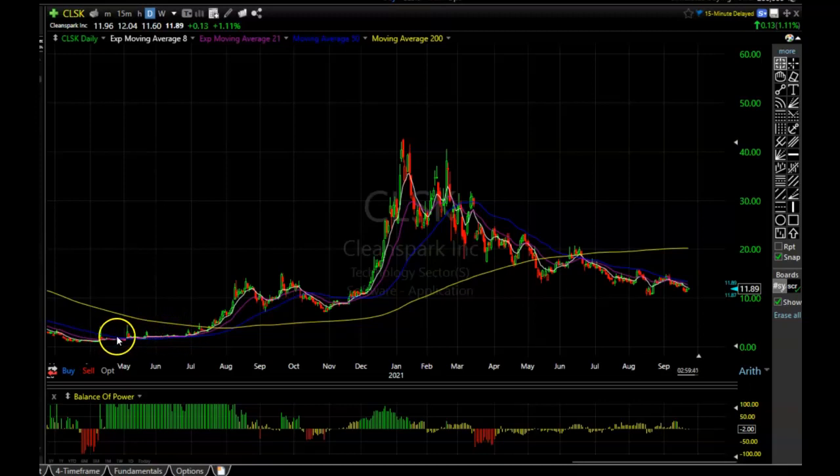Before they go on a big run, they'll kind of go sideways for a while when they're under accumulation, and every once in a while you'll see just a random day when they kind of go up on big volume, but then they fall right back down to earth. When you see that on a chart, just realize that it's probably under accumulation, and you should dig a little bit deeper on that stock and see if you can find anything out.